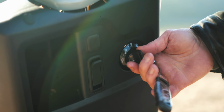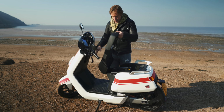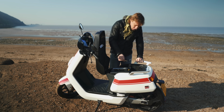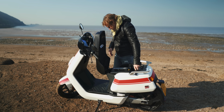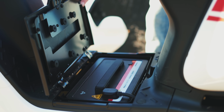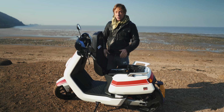One is here, and so you turn the key fully anti-clockwise and this pops up. There we go, and that's the first battery in there. And the second battery I access by putting the key in here and turning it that way, and if I lift up that, then the second battery is in there. Now, both these batteries are removable, which is really nice.